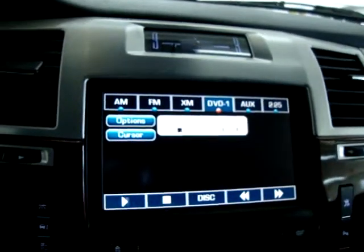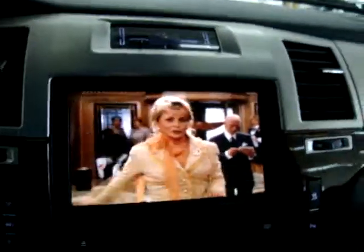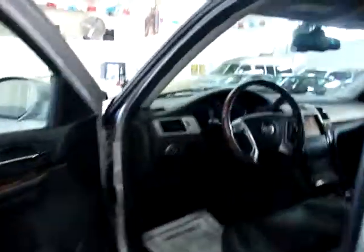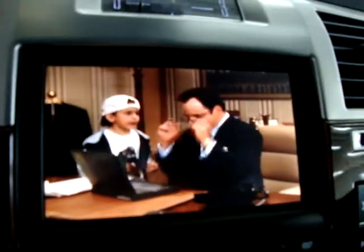Just a second for it to load the movie. There it goes. Alright, let's go back here and show you the roof-mounted DVD playing. Okay, here's the one for the rear. I don't know if you can see it there. I'm trying to reach at an angle here. And there's the one in the middle. Alright, as you can see, they're all playing the same movie, as well as the navigation screen, which is playing the same movie.